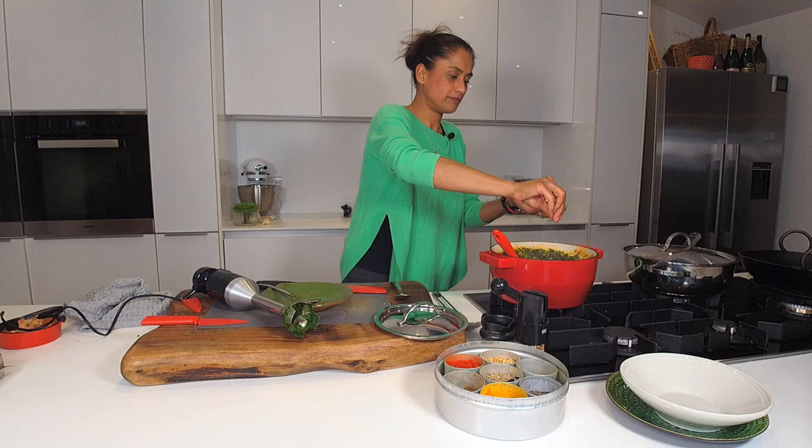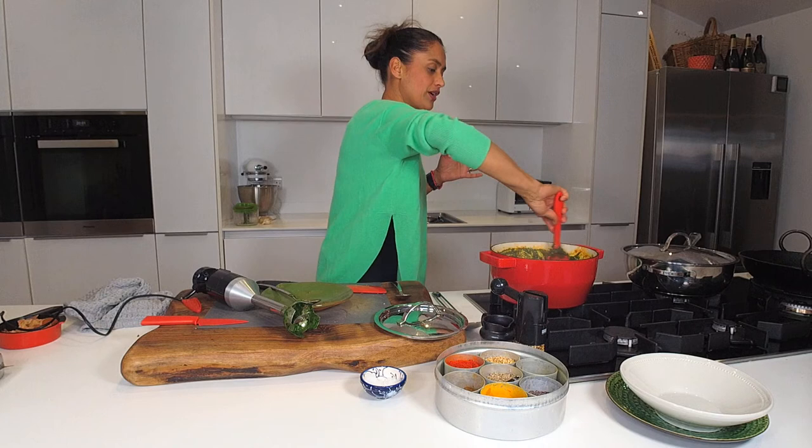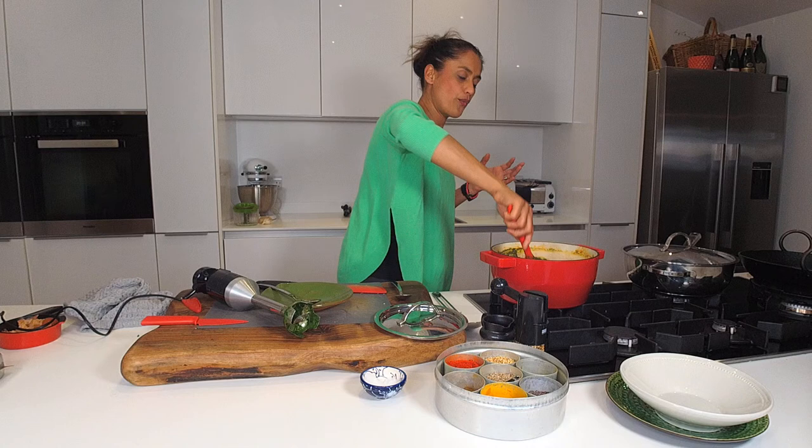Now remember, you must season, because without the seasoning you're going to lose quite a bit of other flavors that need to come through. So if you don't season correctly, you won't get the heat coming through of the chili. So when you are seasoning, you shouldn't taste the salt, it should just enhance the flavor.